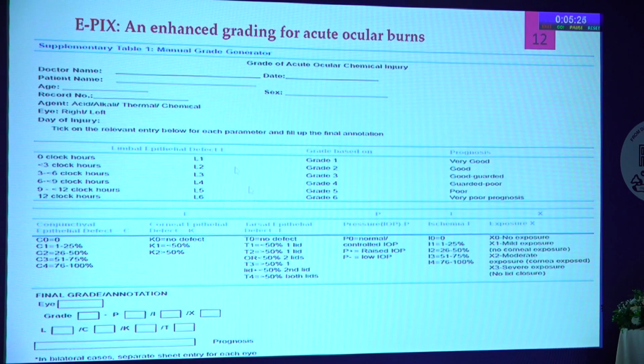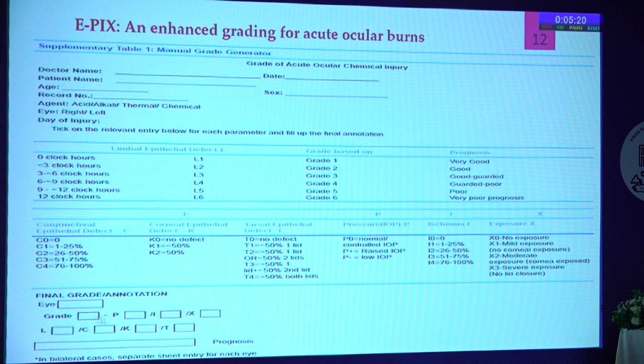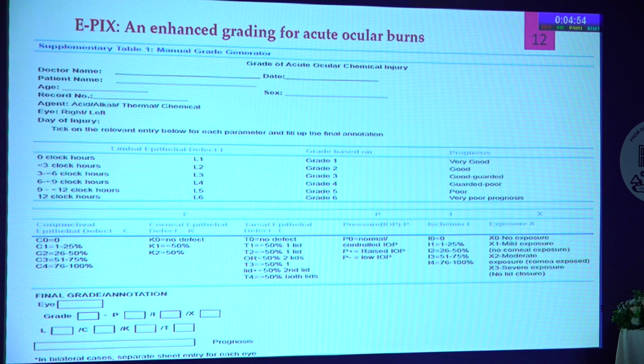Based on all this, the final annotation is given like this: which eye it is, and what the grade of injury is, which will be as per the limbal involvement. Pressure, ischemia, exposure, similarly limbal epithelium, conjunctival epithelium, corneal, and the tarsal. This is actually an online chemical injury grading system. The URL is not in the public domain, but I believe this is going to be available to all of us in the next few months. And based on this, they have also given an algorithm for the management, which we will discuss in the next few slides.